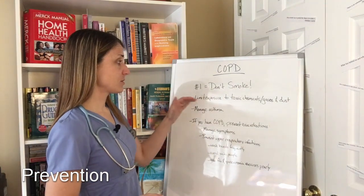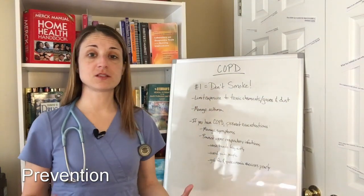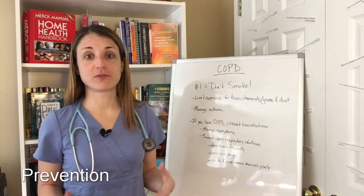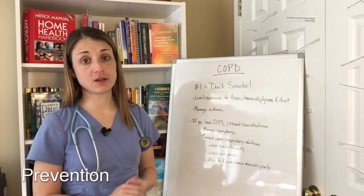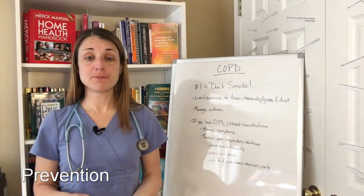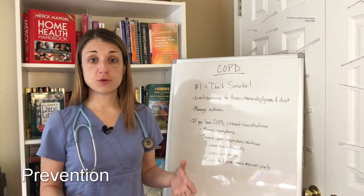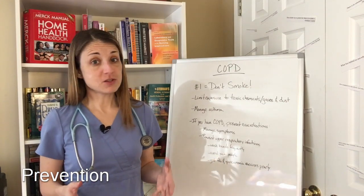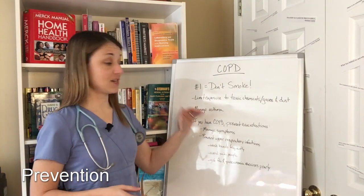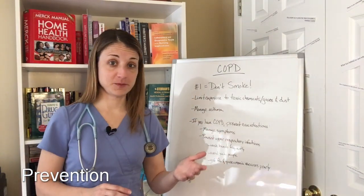And then you want to limit your exposure, obviously, to toxic chemicals or gases, and then dust, because for those same reasons, long-term exposure to any sort of irritant just does not bode well for your long-term well-being when it comes to lung health. And then if you already have asthma, it's important to manage this because it places you at an increased risk for developing COPD in the future, especially if it's not well controlled. So if you have asthma, make sure you talk to your doctor to make sure it stays well controlled so you don't end up with COPD in the future, in addition to having asthma.